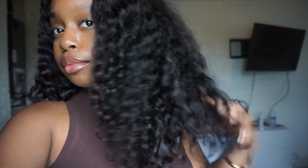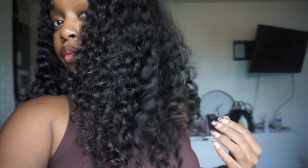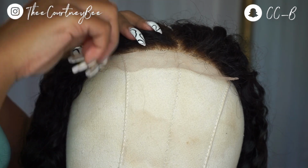You guys know how I feel about Alipearl. To show you guys how I quickly customize and define my curly hair. Now, this unit is a 5x5 closure wig, I believe. Either 5x5 or 4x4. Either way, I'm giving a little bit of parting space to work with, which is just enough for my bang down the middle. If you already know, then you know.